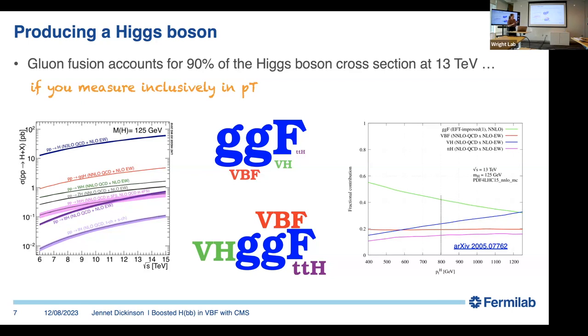But I've drawn this little vertical line to show you that if you look at pT above 800 GeV, this is the makeup of the total Higgs cross section in terms of all of these different processes. So these are actually on a much more even playing field now, and you can't really get away with pretending that it's all gluon fusion anymore.